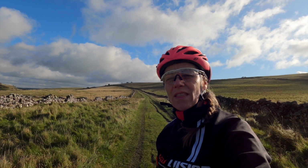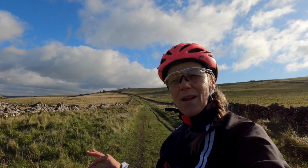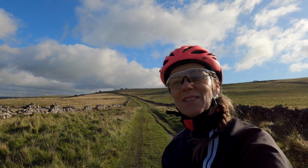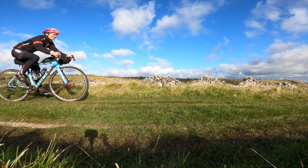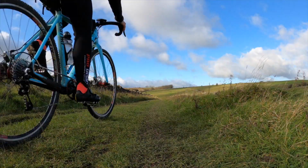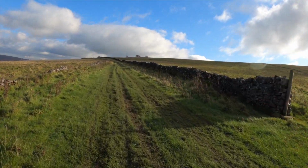I'm now on the bridleway that cuts across Longstone Moor onto a gravel road and then bomb down to Eyam. Morning! Hiya, oh, it's you again.